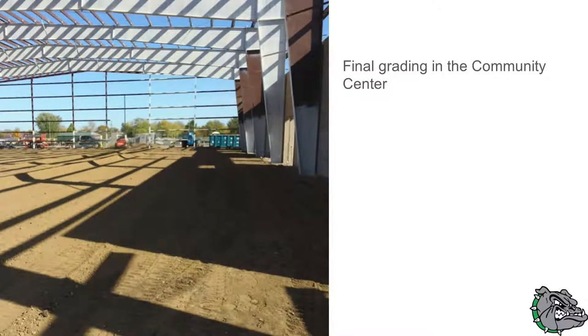The contractors have been busy in early October. You're probably going to be able to date these photos pretty well because there's no snow in them yet. The contractors were busy getting the final grade on the community center floor. This is just prior to the pouring of the cement slab that went into the community center.